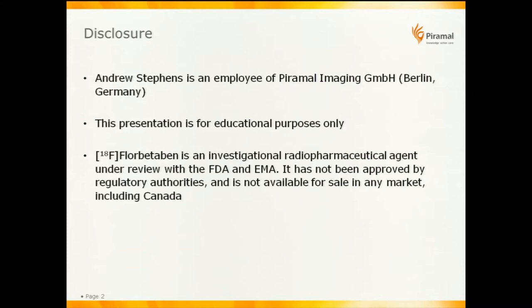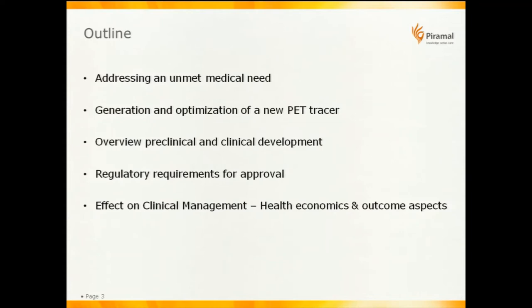What I wanted to talk about today is addressing an unmet medical need, generation and optimization of a new PET tracer, overview of preclinical and clinical development, the regulatory requirements for approval, and the effect of clinical management and health economics and outcome aspects.